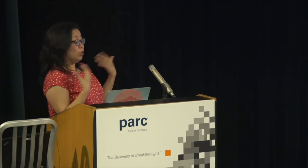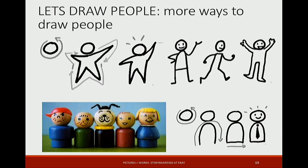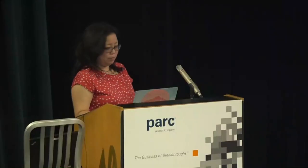So for example, you can get clothes. When I draw women, I'll draw the body as a triangle to look like a dress. By the way, I have a little cheat sheet that I'll be handing out at the end that has a lot of this stuff on it.